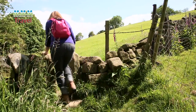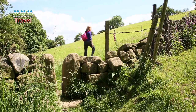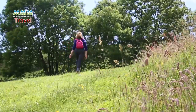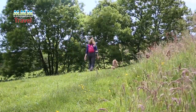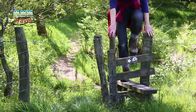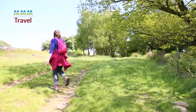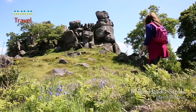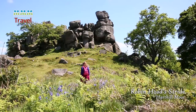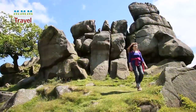Now I'm off in the opposite direction, up from the top of the campsite through some pretty meadows towards the path to Robin Hood's Stride on Hart Hill Moor. This is a landmark gritstone outcrop and somewhere I visit so often, I claim this rock as my seat.